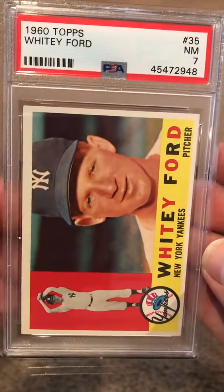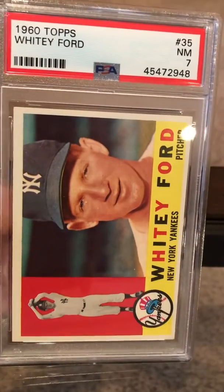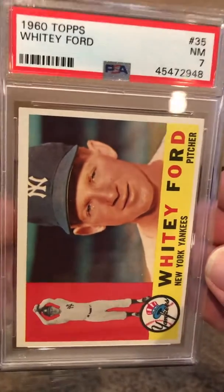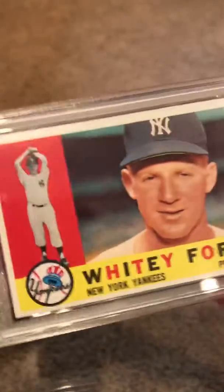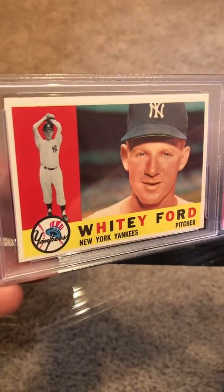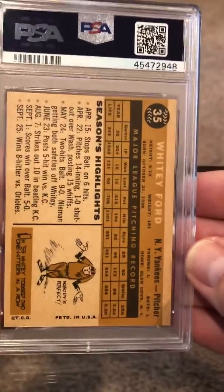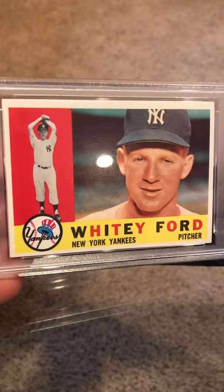So there's a couple more in here that didn't do as well, and one in particular that really got hammered. So this one did well. This is not a breakout. Making sure it's not a breakout. It's not a breakout. So just an eBay purchase. I might sell this because I have a 7.5 of it. I'll have to see actually what looks better. The 1960 Whitey Ford.